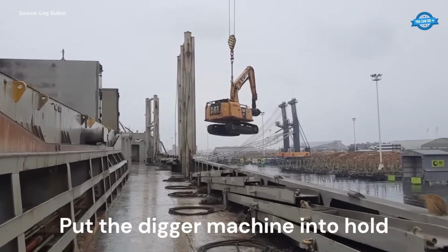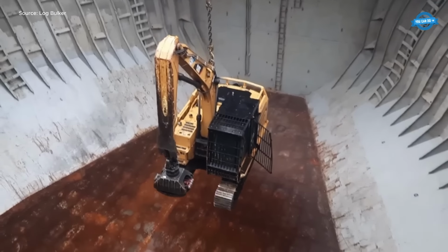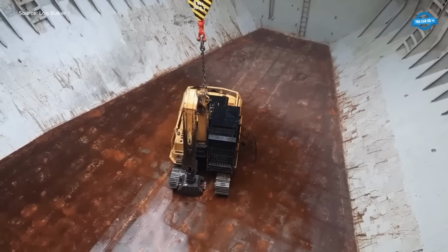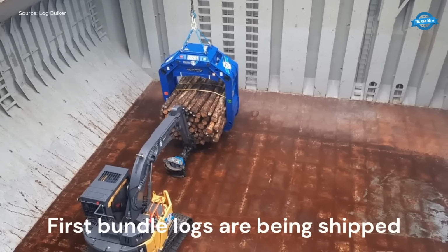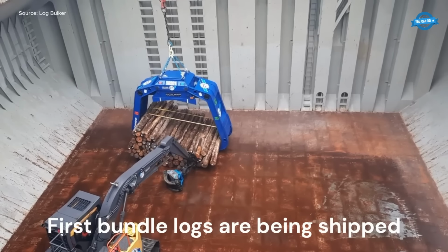Log bulker is a specialized system used for efficiently loading and transporting logs. It is typically employed in the logging and shipping industries, where large volumes of logs need to be moved quickly and safely. The system consists of a robust chassis, a hydraulic crane, and log clamps designed for lifting and securing logs during loading.